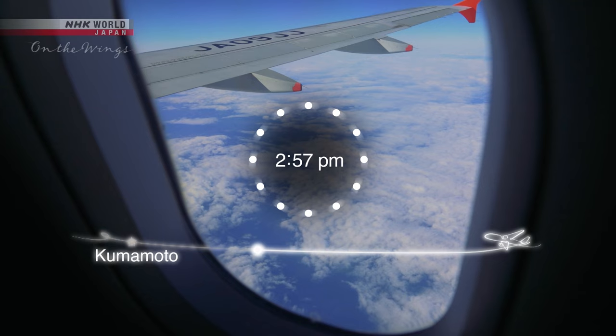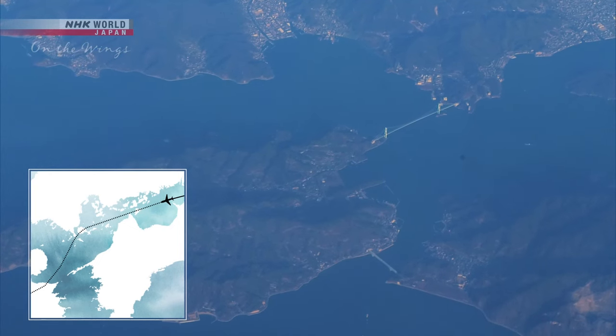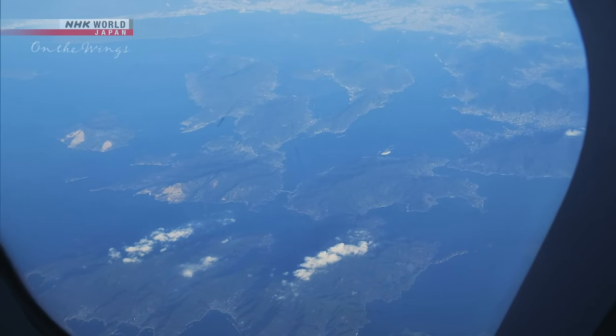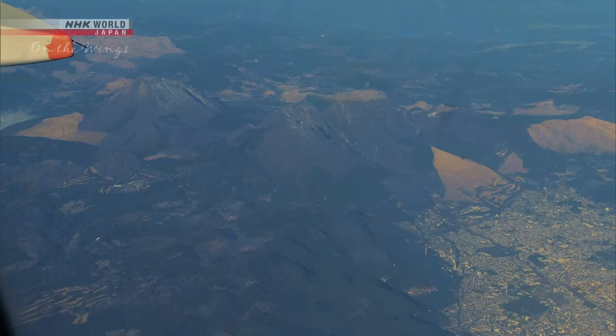It's been an hour and 10 minutes since takeoff. We're flying over the Seto Inland Sea. Japan's largest sea of its kind. It's dotted with over 700 islands. Passing the Seto Inland Sea, we reach Kyushu, home to Kumamoto.